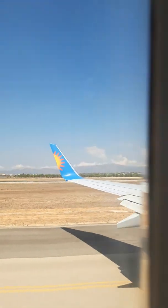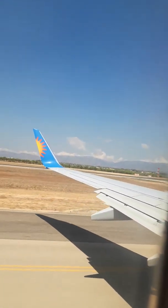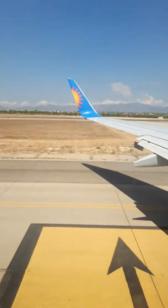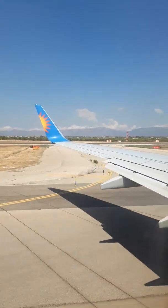A life jacket is located under your seat. When told by the cabin crew, remove it from its bag by pulling the top and pull it over your head and your waist, fasten at the front.